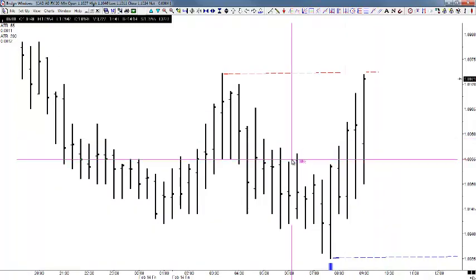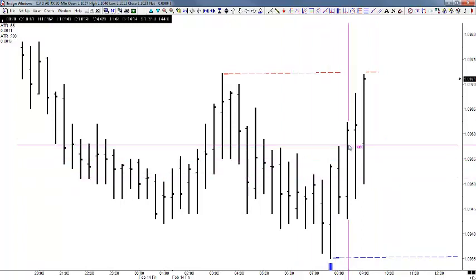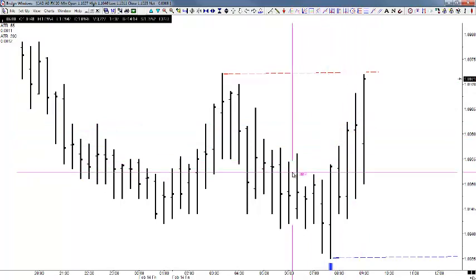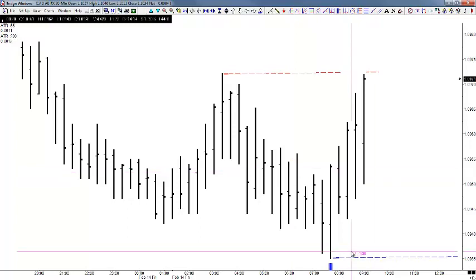Now we're testing the top of our box. And look at the bars. Headstander, headstander, upper third, headstander. So we'll see which side of the box. That doesn't mean the top's not going to hold. But that's the first thing you got to ask yourself. Will the top hold, or will I get range extension? I got a little bit of range extension down here, about 5 pips. What am I going to get up here?